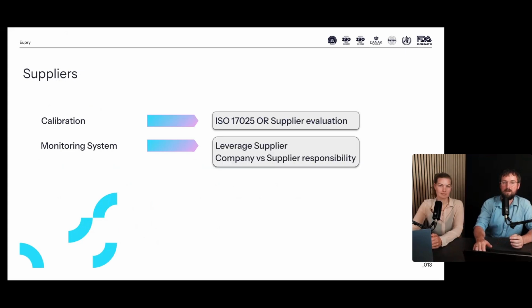Another part regarding your monitoring system is, first of all, please document how you leverage the supplier. What do you use this supplier for? Exactly what systems are they supplying, and how do those trace into and become a part of your quality management system? So we often see cases where our customers have said to the auditors, well, we use UPRI, so everything should be fine. And hopefully everything should be fine, right? But you need to show the auditor that you have an understanding of what responsibilities are with the supplier and what responsibilities are within your own company.